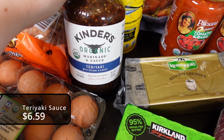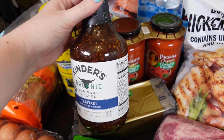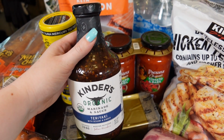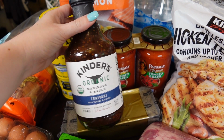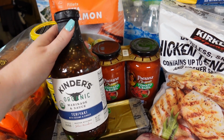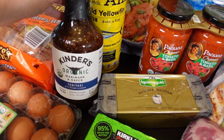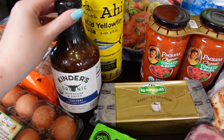And then I got this Kinder's teriyaki sauce. This is a really, really good teriyaki sauce. It's my favorite one that I've tried. I like the consistency of it and the flavor of it. I can't find it in regular grocery stores. I can only find it in Costco in this huge bottle, but that's all right because it's probably a better deal there anyway. So I think I might put those on some shrimp on the grill. It's really good. If your Costco has it, or even if just your grocery store has it, you should try it out if you haven't already.